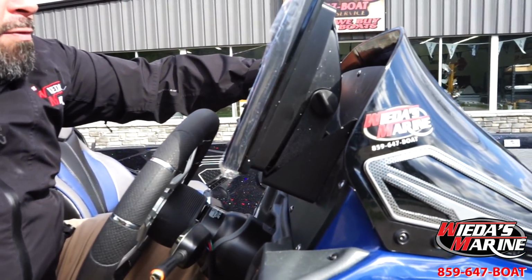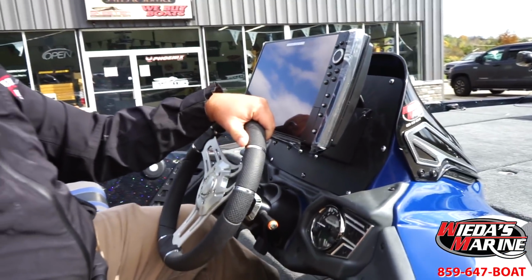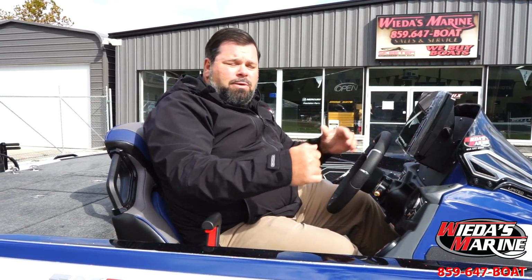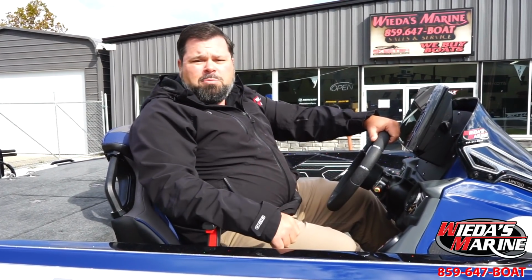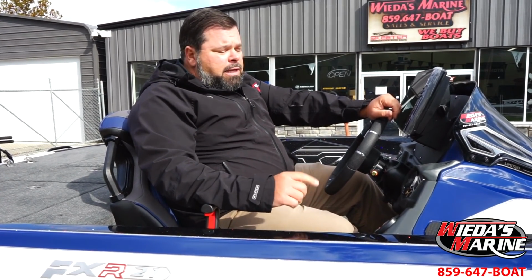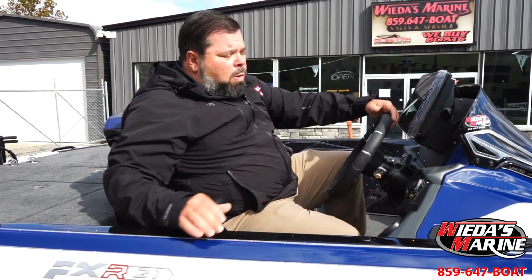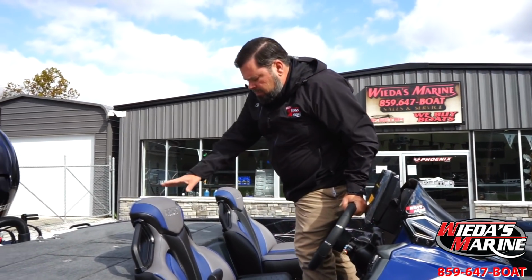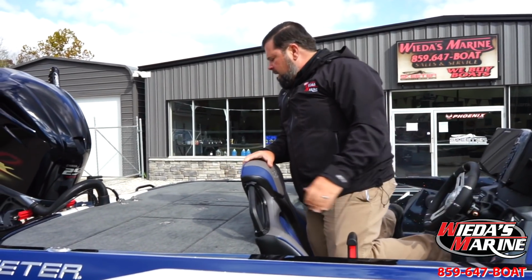Now, sometimes we'll have folks change these out for Bass Boat Technology brackets. They might go with double brackets, a Lowrance, Lowrance Humminbird combo. Everything at Wheatas Marine's custom rigging. So you can get a boat however you want, but the way Skeeter does it right from the factory is pretty good.